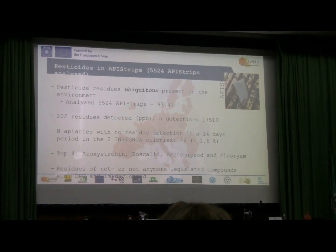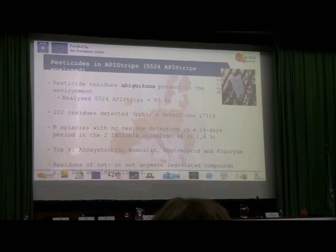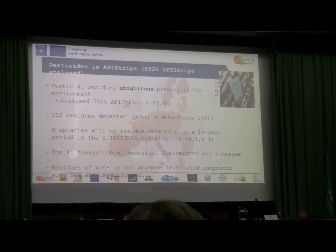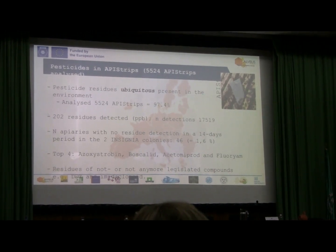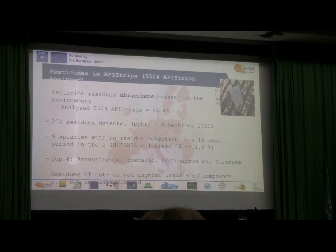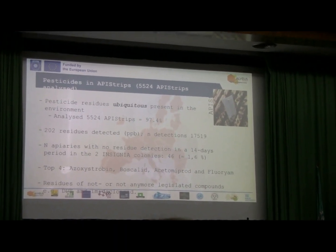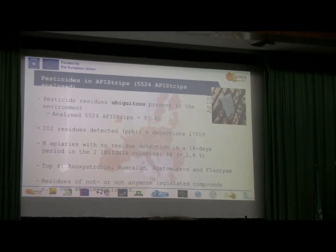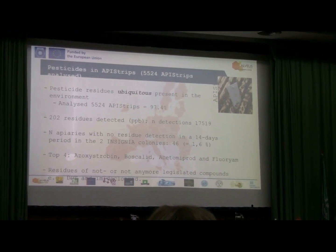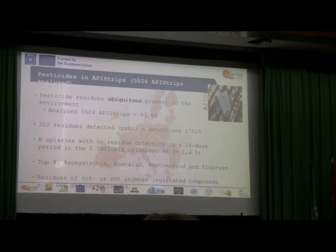In our study, in which we analyzed 450 residues of pesticides, we detected over 200 pesticides collected by our bees. And the number of detections, you can see it there, it's 919. There were some apiaries in which we didn't find any pesticide, but it was only in periods of 2 weeks. The next 2 weeks we did find, so they are always there, and maybe it's kind of coincidence that we didn't find it. Anyway, it's only in 1.6% that we did not find pesticides.